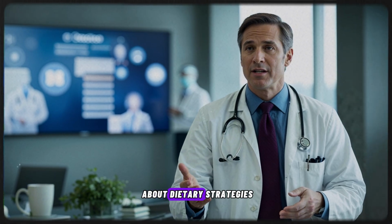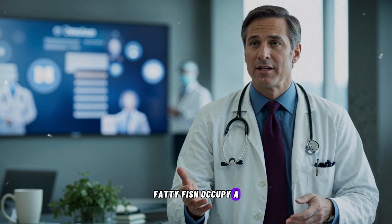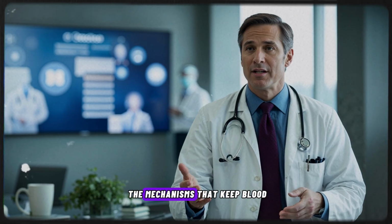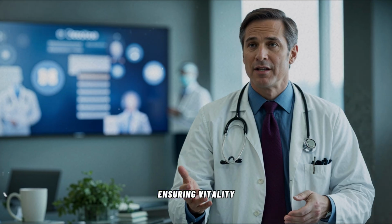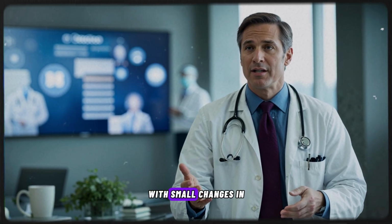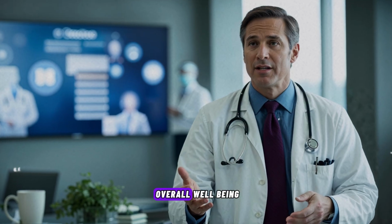Therefore, when we think about dietary strategies to improve circulation after age 60, fatty fish occupy a prominent place. They offer a complete package of nutrients that act directly on the mechanisms that keep blood flowing freely, without barriers or resistance, ensuring vitality and protection for the body as a whole. And the most interesting thing is that, with small changes in the menu, it is already possible to reap noticeable results, such as more energy, less swelling, and greater overall well-being.